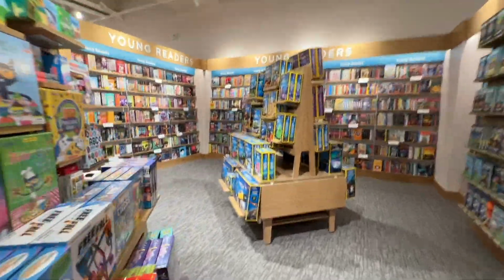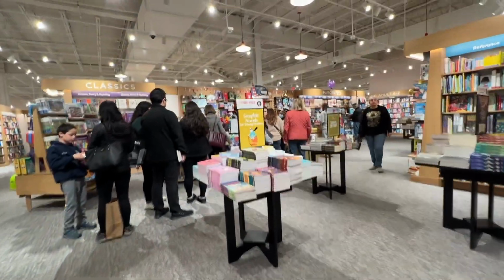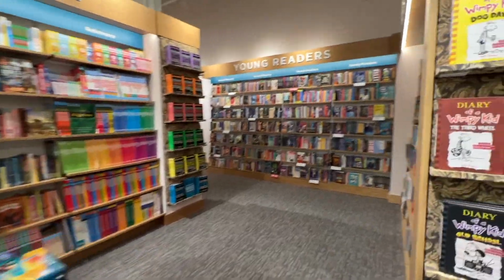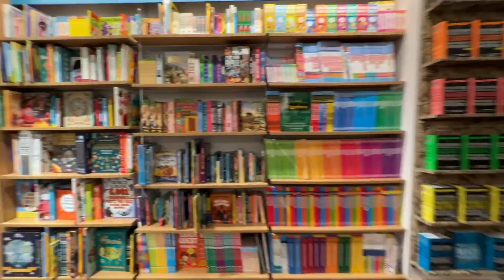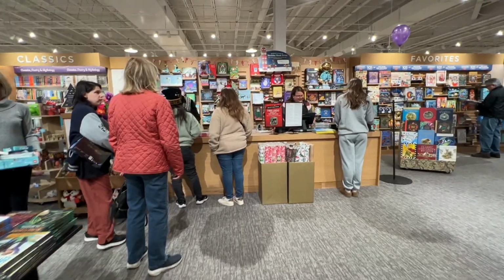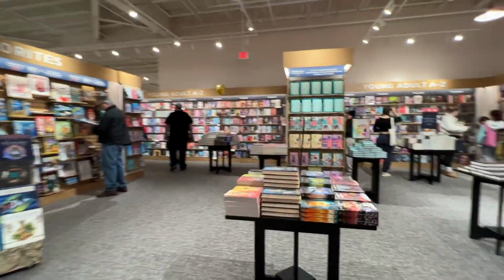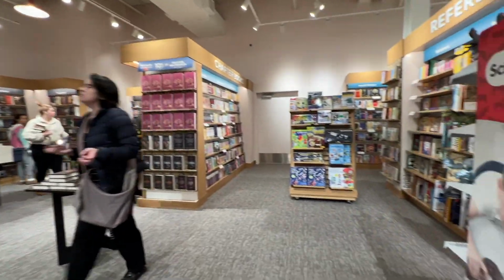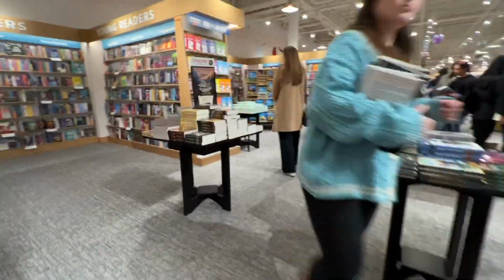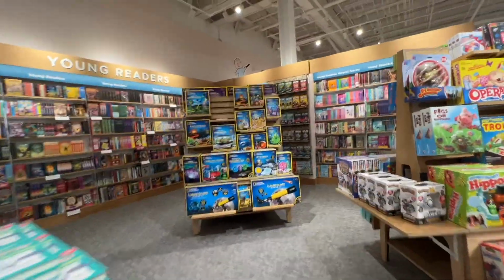So right here we come to the young readers. Lots of kids' books. And they also had a cashier here in the kids area. And then there was another cashier in the middle of the store, as well as cashiers near the front of the store. So I also like the fact that you didn't have to go to the front of the store to pay. You could pay where the various cashiers were, which is great. This is still the kids area. They had some toys and games interspersed throughout. So much to look at.